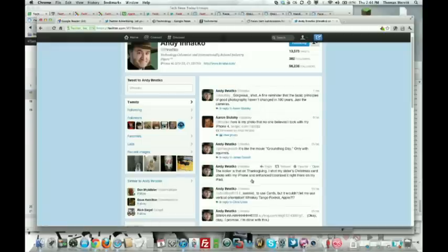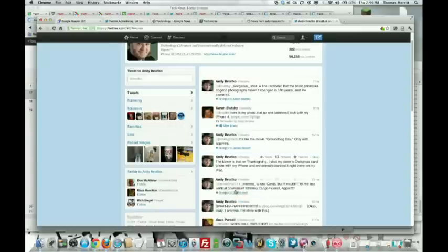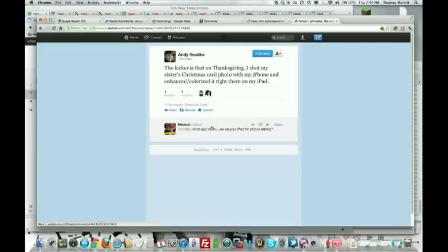There's also the ability to embed tweets. I guess now you have to click on the time. It changes to open, and then that opens the tweet. Then you have to click on the date. Wait, that didn't work. It just closed it. Details. Right, and then I get the option to embed this tweet. So it's that easy.